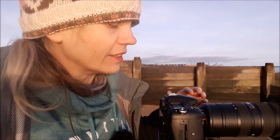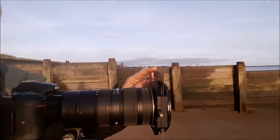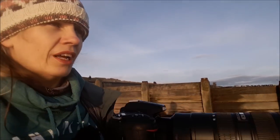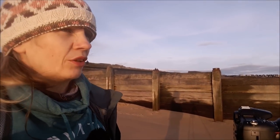I'm on 5 seconds and f6.3. I have a 0.6 hard grad on. Are you there? Yes, there you are. And the 6-stop to give me a little bit of motion in the water. So I'm going to trigger this shot and see what happens.